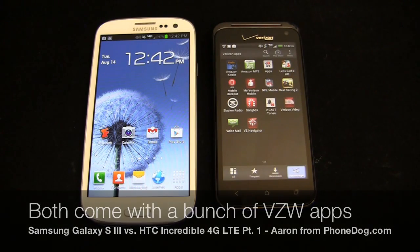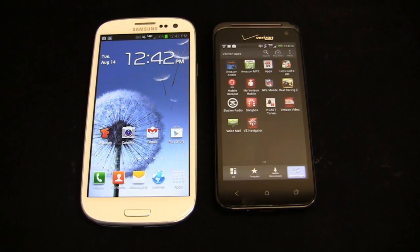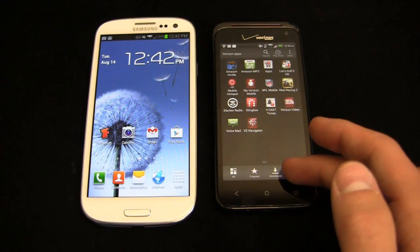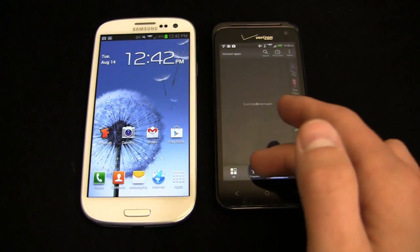So there's a lot of bloatware pre-installed on both, but particularly on the HTC Droid Incredible 4G LTE. And unfortunately, you can't uninstall this stuff. You can kind of disable some of it, but you can't really uninstall it. Now, Sense 4, very different from TouchWiz. You can see between frequent and downloads here.